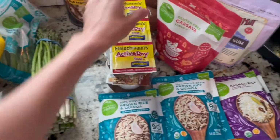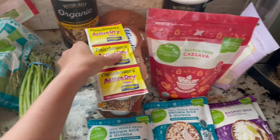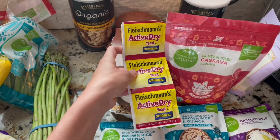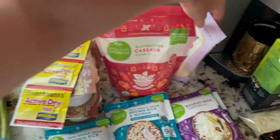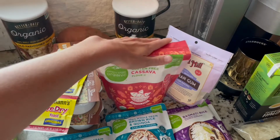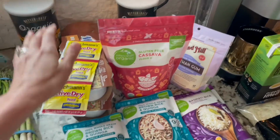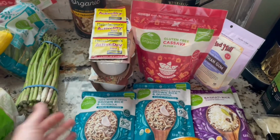I'm so sorry. And then I also have a gluten-free flour because for the first time ever, I'm using yeast too. I'm going to be making bread and xanthan gum. So this is going to give me the opportunity to still have bread. I like to have bread in the morning along with my veggie egg scramble. So I'm going to make fresh bread to go for the week.